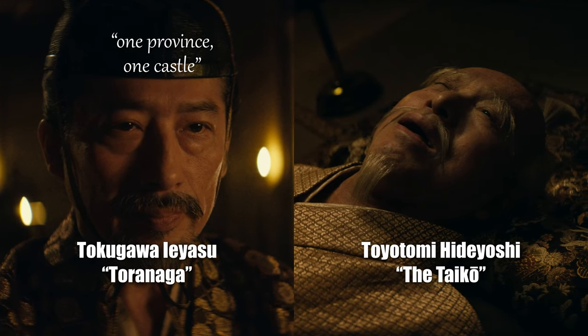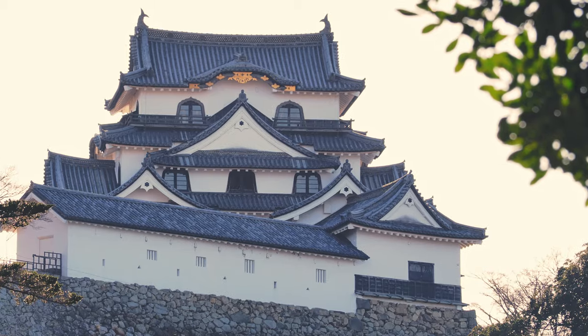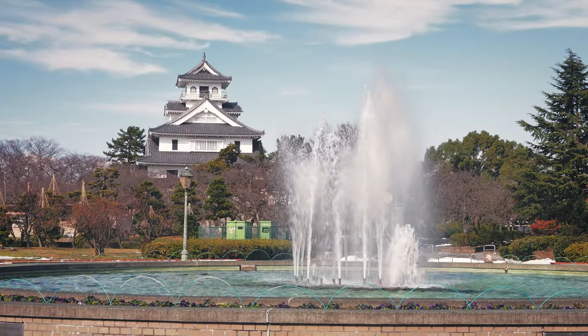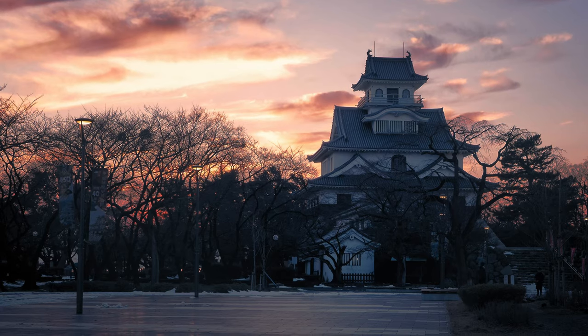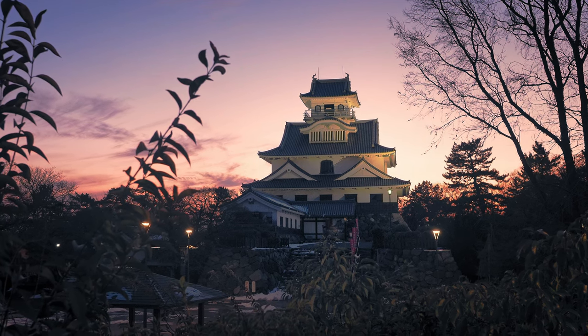Its main gate was reused for Daitsuji Temple, where it still stands today, and other parts of the castle were used to build the famous Hikone Castle, which we'll be visiting later on in this channel. Fortunately for us, Nagahama Castle's keep was rebuilt in 1983 as a museum. It's an elegant symbol of Nagahama's heritage, especially beautiful when seen in the warm glow of the setting sun.